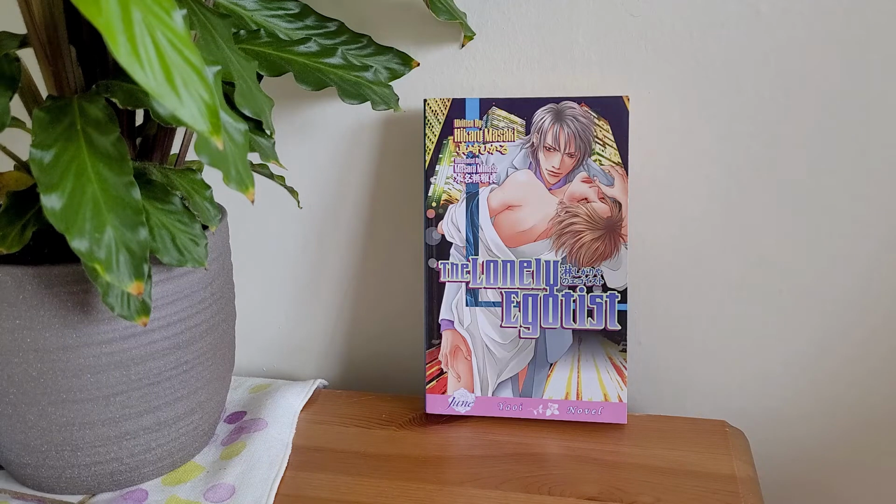The Lonely Egotist. This is written by Hikaru Masaki and of course illustrated by Minase Masara. Oh my god, I cannot believe I have this. This is a June manga yaoi novel. I only have a few that have been published that I don't own, and I think, if I'm correct, I now have, because I've been able to pick up some of the other ones, like Love Water, for example, or The Prince and the Aristocrat. I think I was able to pick up quite a few, and the only ones I don't have are Ai no Kusabi, and of course, Volume 4 of Only the Ring from Your Nose.